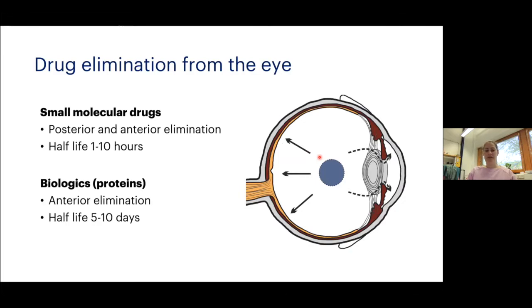In the case of proteins, so these antibodies which are used in the clinics nowadays, the elimination occurs only via the anterior route because the back of the eye has these tight junctions which will prevent antibodies from escaping from there. So in that case, the half-life of these antibodies is about 5 to 10 days, and that's why it is possible to administer them every 1 to 2 months.